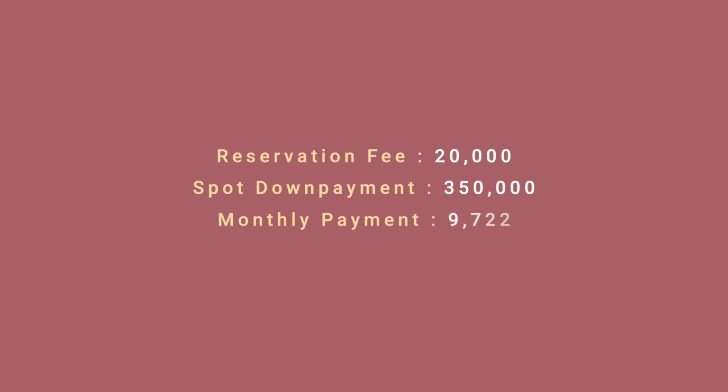Okay, so to summarize, in order to buy the property, naglabas ka lang ng 20,000 reservation fee, 350,000 spot down payment, and 9,722 per month for 36 months for the remaining down payment.